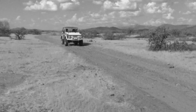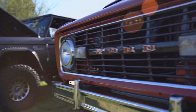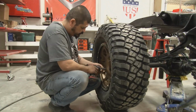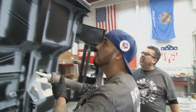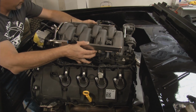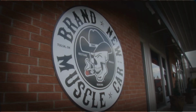Before the mid-60s, Americans had never heard the term SUV, but the Ford Motor Company changed all that. In 1966, the new Bronco was an instant hit when it first rolled off the assembly line. Now, a group of craftsmen in this small shop is looking to rekindle that 50-year-old spark. They're building a Bronco that looks just like the original, but has all modern-day technology underneath. If they do it right, they'll revive an American legend.